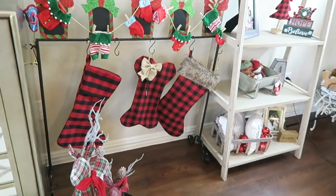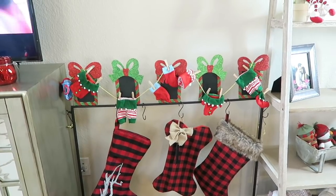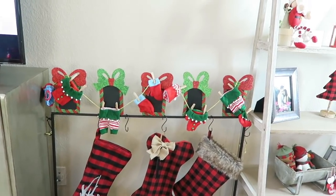Okay, moving right along, this is our little stocking holder. I bought it at Kirkland's either last year or the year before that on Black Friday, and I love it so much.